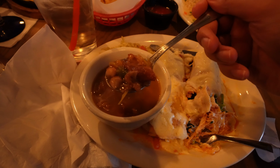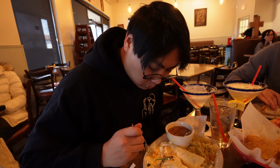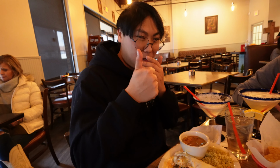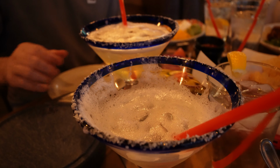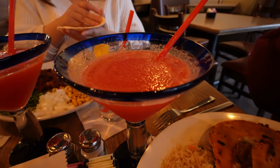Here is the bean soup, and it was really good. It had chunks of bacon in it. And then here's me taking a bite of that chicken enchilada, and I give it my thumbs up. So Luke and I ordered the classic margs on the rocks. What I like about these margs is that they pack a punch and their size is pretty big. Here's Haley and the Summer strawberry margs.